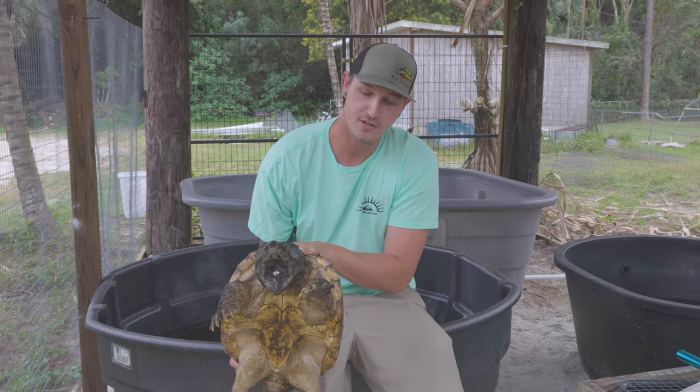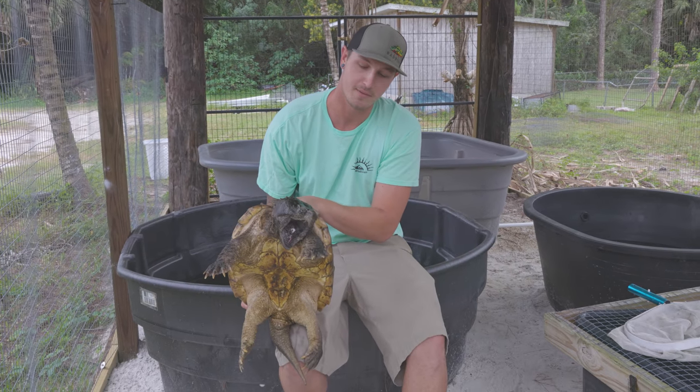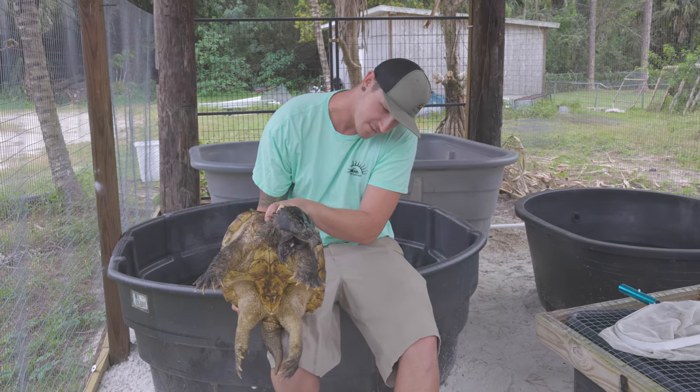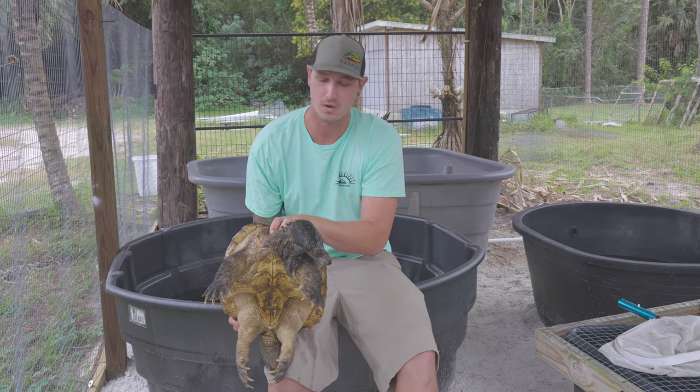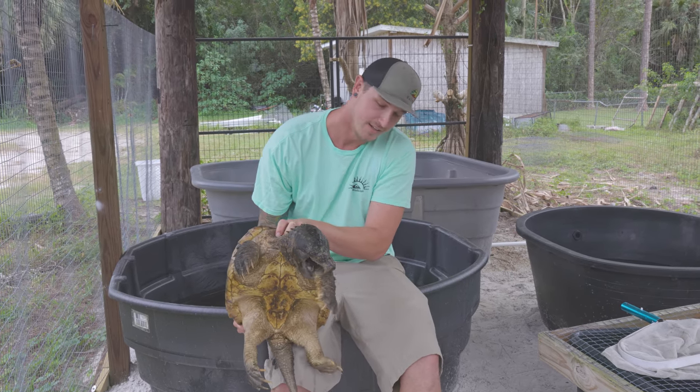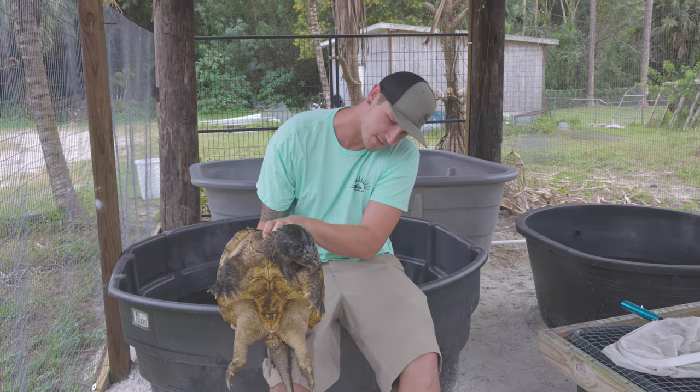Anyway, his enclosure, I'm trying to design it. It's going to be a little tricky. I want everybody to be able to see him underwater, so it's going to take some glass and good filtration to make sure his pond stays nice and clean.